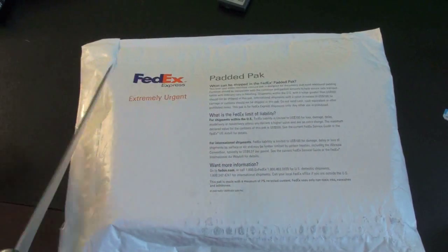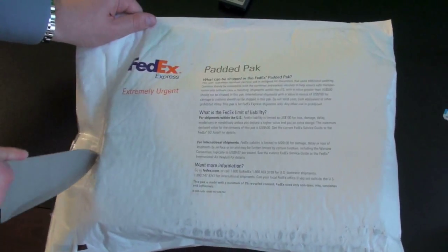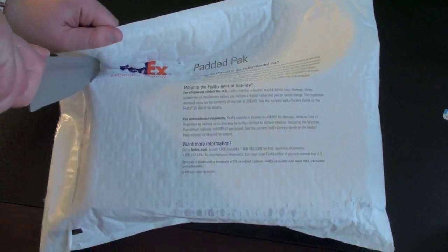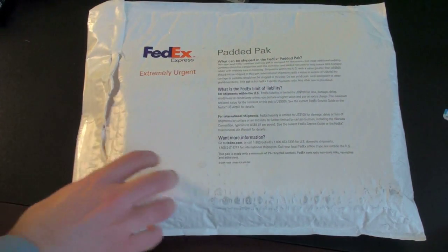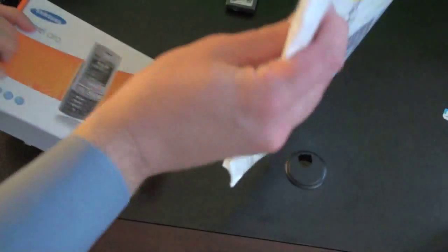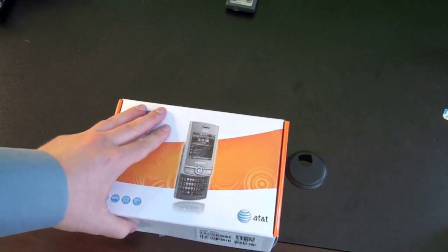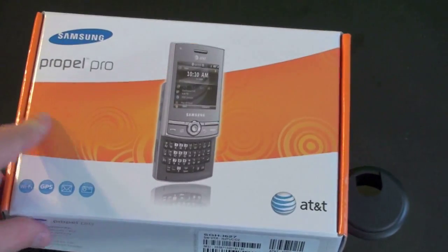Got the back to open it up with. Alright. Slice on into that. Here is the box itself. Samsung Propel Pro. Let's take a look around it and see what we got.